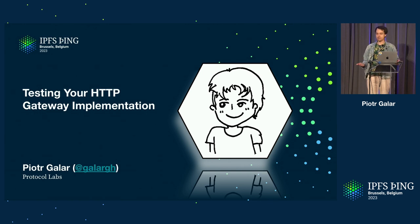All right, but so one thing that we noticed is that recently a lot more HTTP gateway implementations started springing up, and they started taking quite a lot of time from IP stewards to actually help with their development. So we saw a place for us to help with that, and that was the testing space.